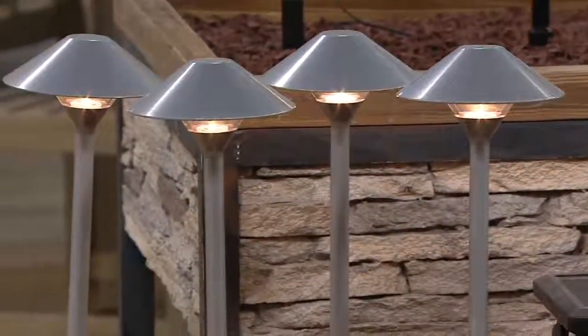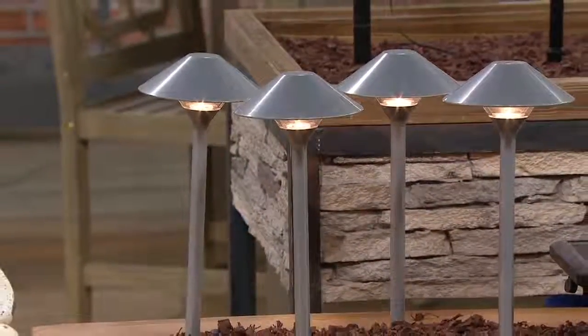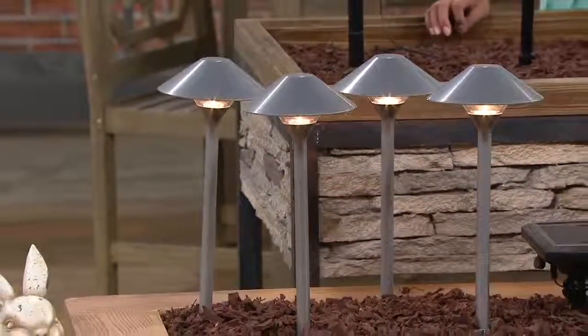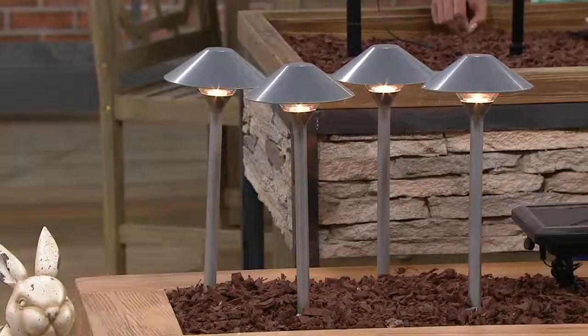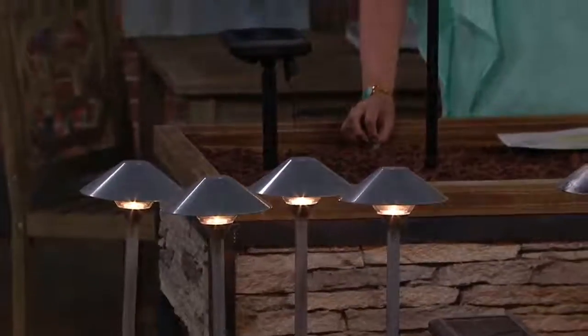And so I heard you mention before, if you have a concrete path, that would look beautiful with that. Yeah, the silver looks really nice with a more contemporary setting. If you have a black driveway, use the bronze, because it looks so great. They kind of disappear and yet give you that illumination that keeps you from tripping, keeps you from stumbling. Yes. We don't want to stumble when we're outdoors, do we?